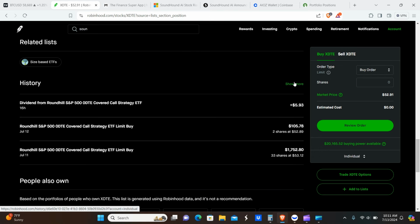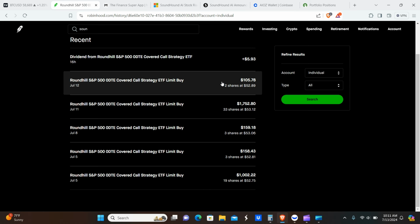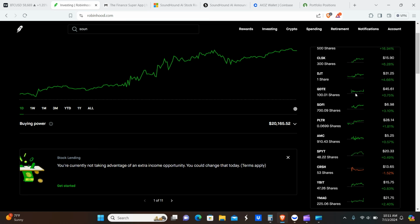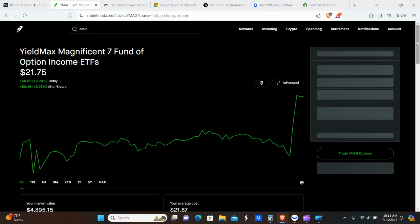So XDTE, let's see here. So 3 shares on July 8th, 33 shares on July 11th, 2 shares on July 12th, and that covers XDTE. You can see it's quite a bit of capital. So YMAG total position now is 225 shares. It's almost as much as YMAX, but not quite.